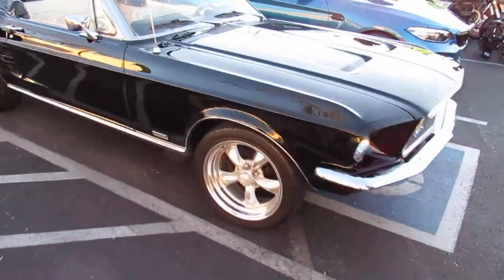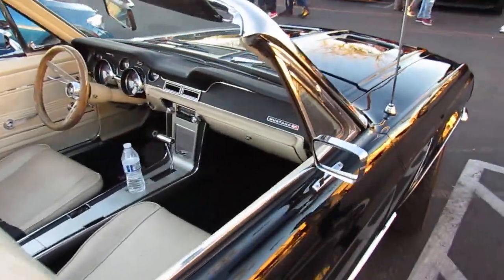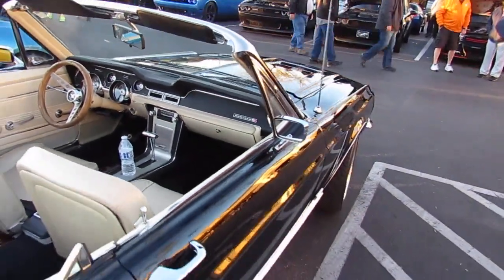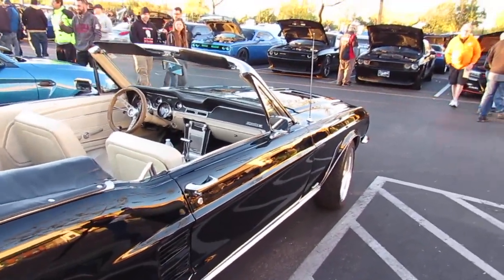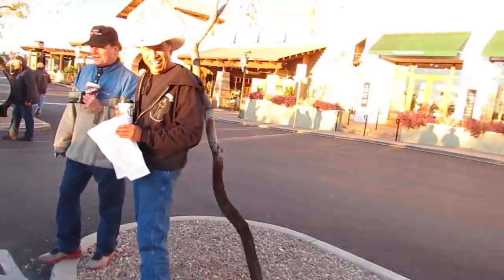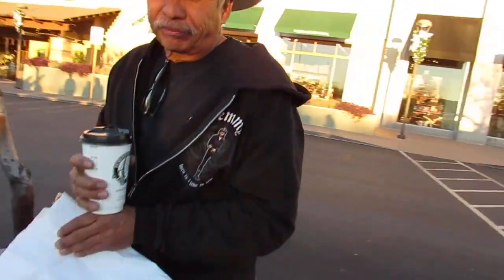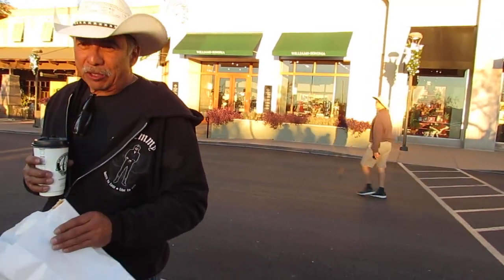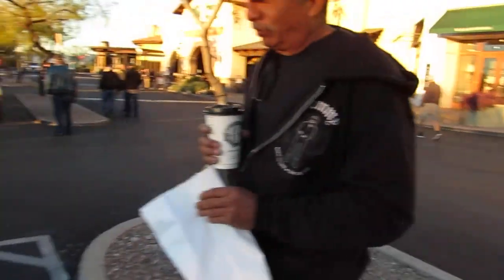It's all original. Is it? Original. Wow, it's a survivor, huh? I thought maybe it was black. And it's got the original wooden steering wheel. Actually, I've got the original one in the trunk. How long have you had it? I've had this for about 6 months. It was a family member's, and it just stayed in storage. Well, I tell you what, you keep it up, because that's a legacy right there.